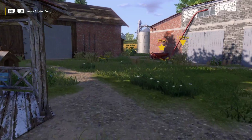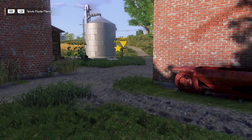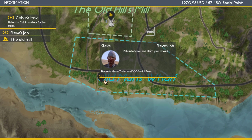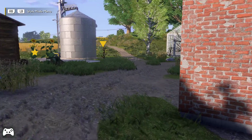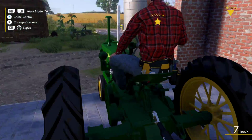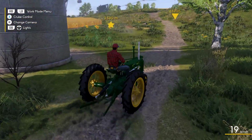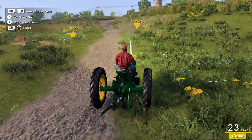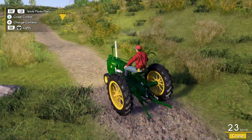I need to get the Jack Bear though. We need to go down and collect our trailer. No, stop. So the trailer is down here at Steve's. There we go. Which sucks because it's like a 45-minute drive on this tractor. Here we go. I'm not going to make you stay for the whole thing. So I'm going to go ahead and drive down there, and I'll see you guys when I get the trailer and get back up to the farm. So I'm going for a ride. I'll see you in a little bit.